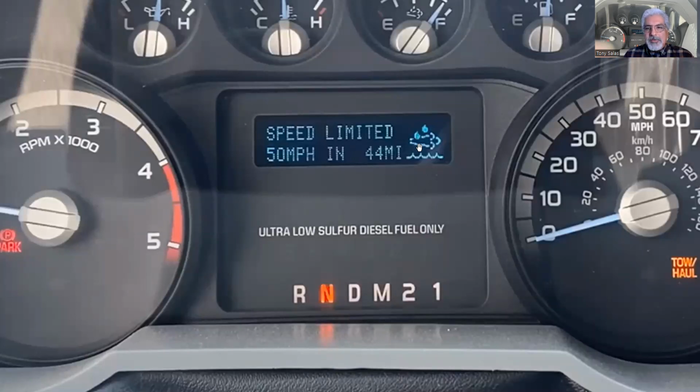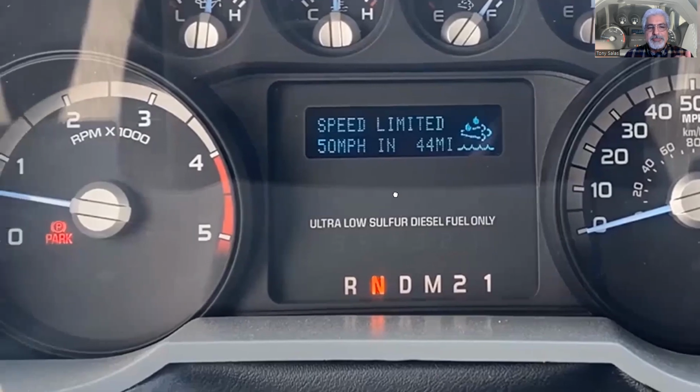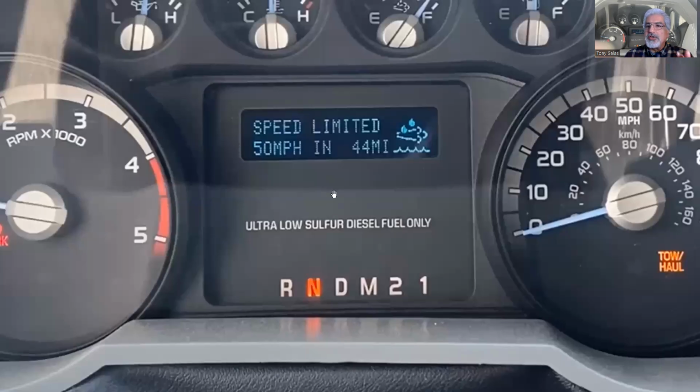Now, what can I learn from this? What I can learn is that, okay, there's no check engine light, so there's no malfunction or no test that has failed. Now, at that point, I see that there's a threat that he's saying, hey, in 44 miles, I'm going to go ahead and derate you to 50 miles an hour.